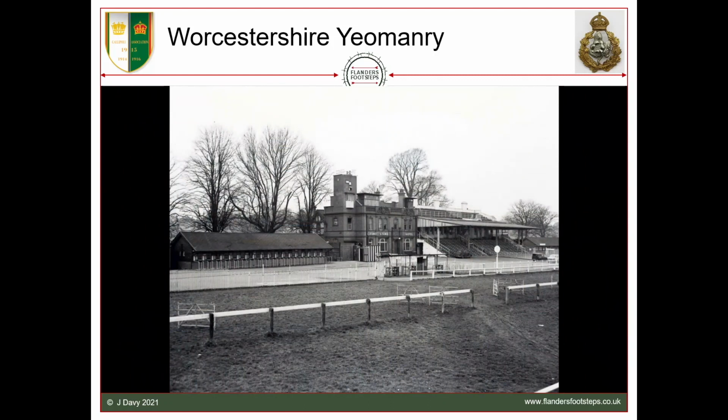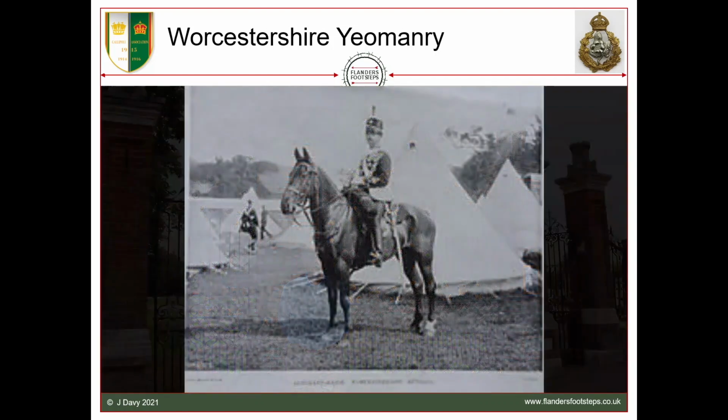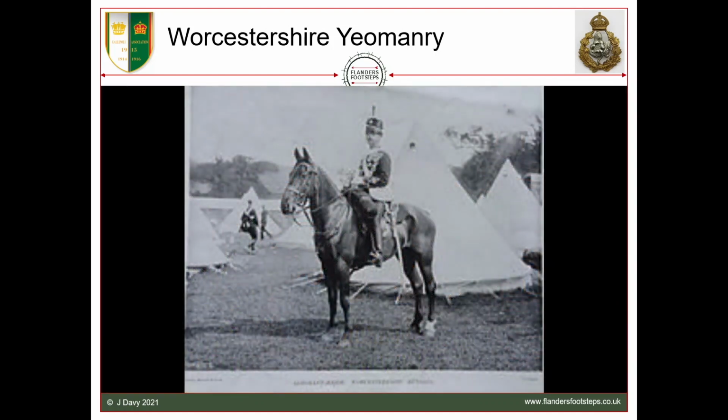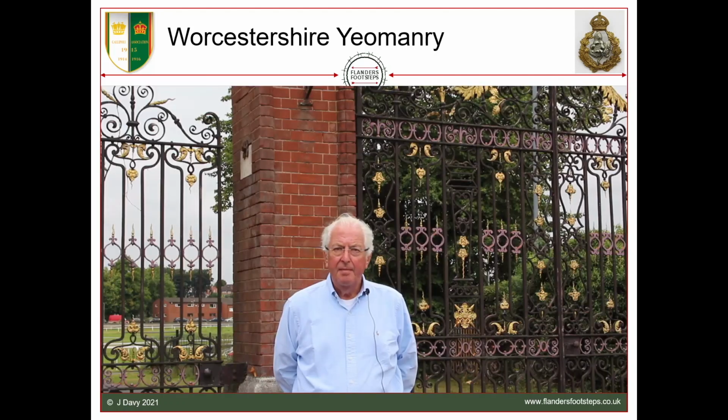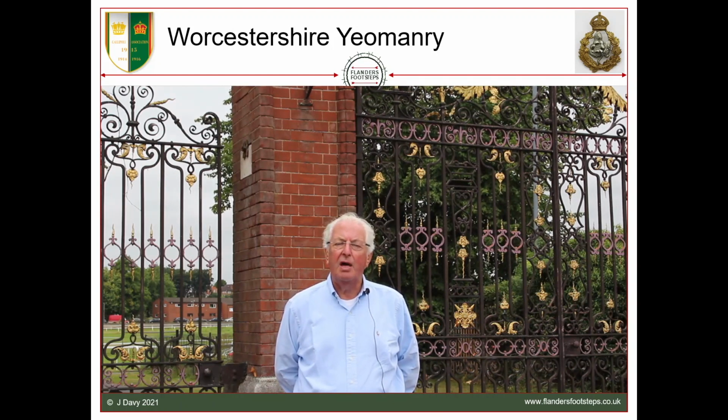It was given in perpetuity by the City Fathers to the Worcestershire Yeomanry to act as a parade ground to enable them to enhance their skills in horsemanship and parading. But perhaps we should first look back at when and why the yeomanry were formed in the very latter part of the 18th century.